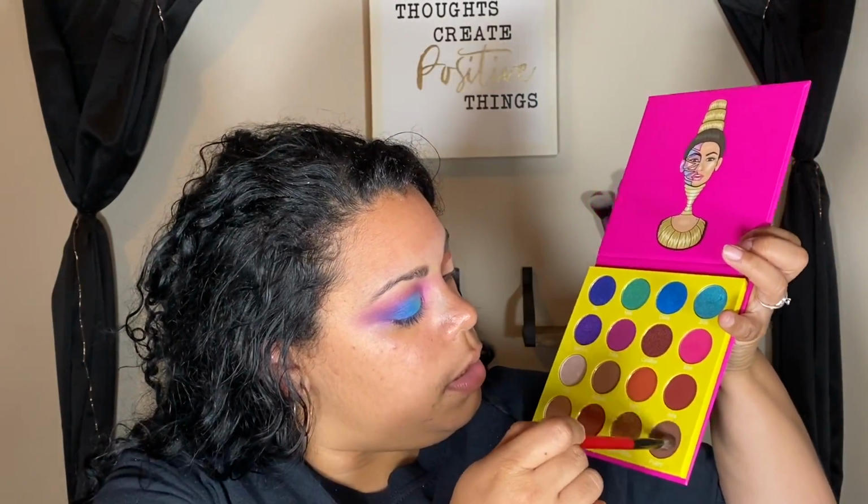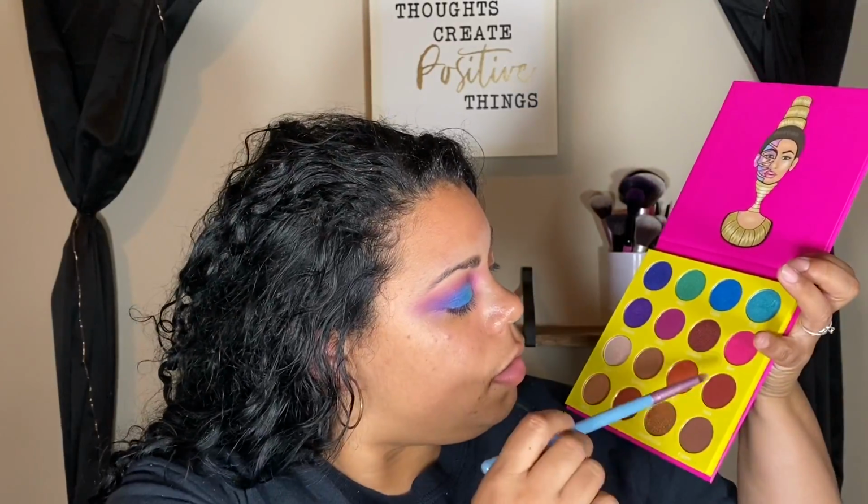I'm taking some concealer on the back of my hand. I'm gonna put that in the center of my eye. Going back into Fulani, I'm gonna deepen the outer corners of that. I'm gonna go back into Ada and put that right in front of this shade.